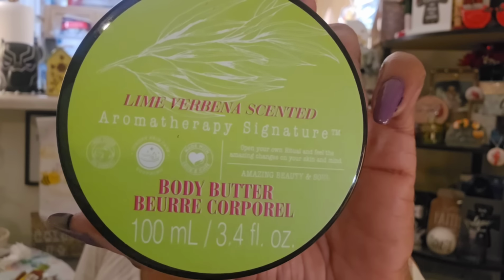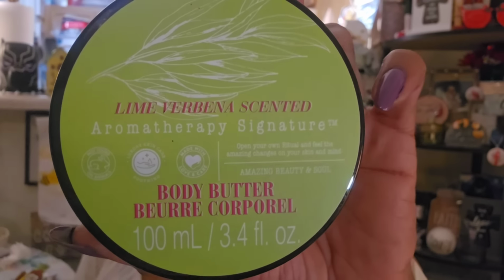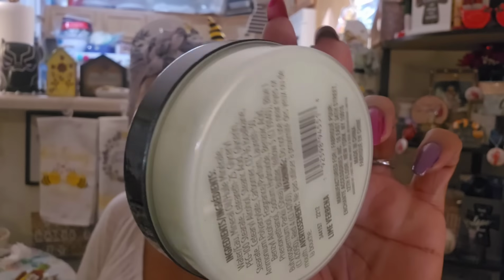And then I got a couple of these body butters. I like body butters, and I mostly use them on the lower end of my body, like my legs and my feet. But I love body butter. This is lime verbena scented. This is not new. We've seen this before. It just says body butter. And it looks like this. And it's the lime verbena, not lemon. I believe they are sealed. Yes, they are sealed, which is nice.